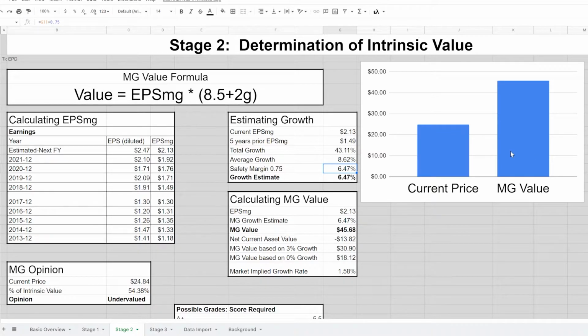As you can see from the chart here, the Modern Graham value is much higher than the price. And down here, we have Modern Graham opinion that it is undervalued. A couple other things to note. Modern Graham value based on 3% growth. If you assume only 3% growth and use the earnings figure there, you get a value of $30.90.